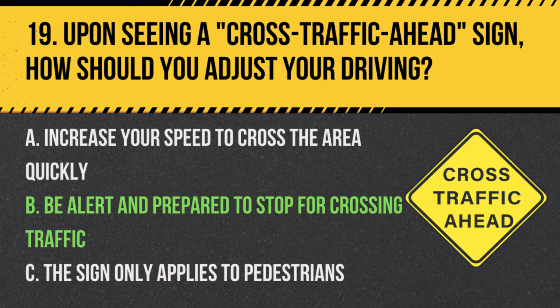Answer: B. Be alert and prepared to stop for crossing traffic. This sign warns of an upcoming area where traffic from the side may cross your path, requiring extra caution.